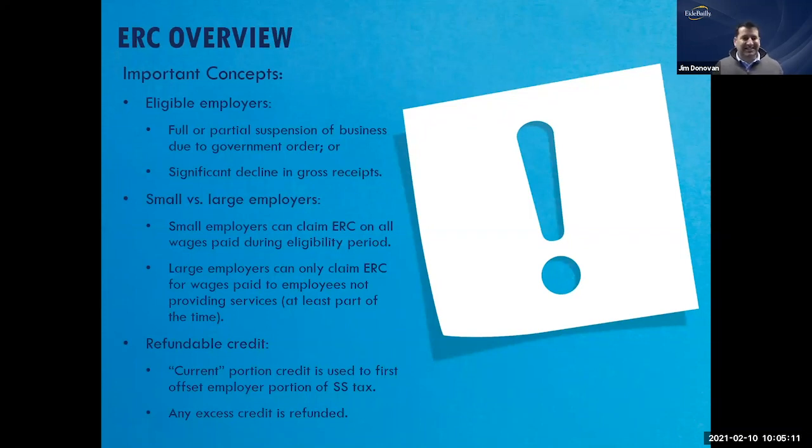The last thing to note is it is a refundable credit, right? I love telling my clients, hey, I love finding you credits, but if you can't use them, they don't always do you good. But this one's refundable, so you don't have to have tax liability to get benefit here. So your current portion of the credit is first used to offset the employer portion of Social Security tax, but any excess is refunded. So, if you're fully paid up, you can actually get a check from the IRS, depending on, again, if you use the employee deferral, it's a different answer, but if you're fully paid up on your quarterly or your weekly remittances, then again, that could be cash back to you. So those are the key concepts to note regarding the ERC.